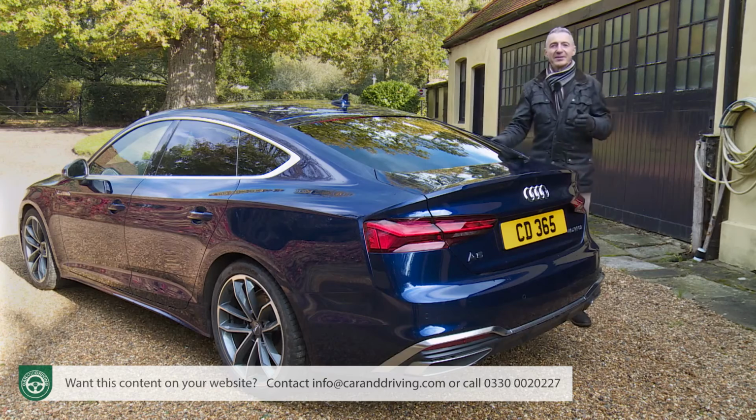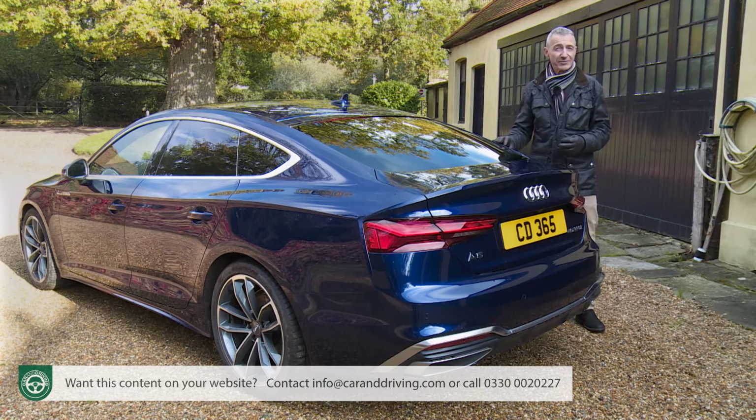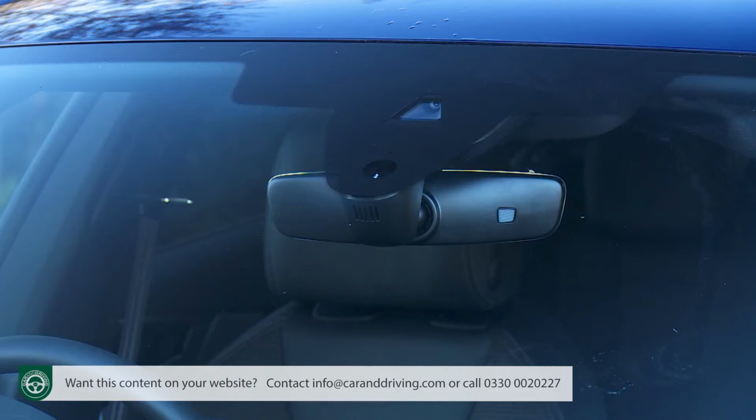So, what do you get? Well, with the Driver Assistance Pack Tour, your A5 will be embellished with a level 2 style autonomous driving feature, adaptive cruise control with stop and go and traffic jam assist, and a clever efficiency tool that works with it, a predictive efficiency assistant. Plus, there are 4 camera-driven safety features.